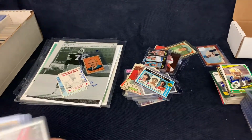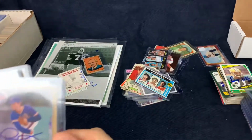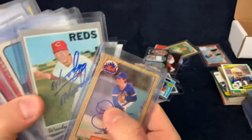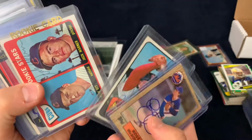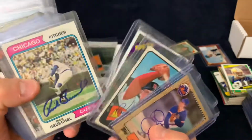I'll show you some more here. Here's another Bobby Hull. I know I showed these in the last video. There's another one showing up. This was $2. Roger McDowell, Woody Woodard. These were all $2 from the same dealer.